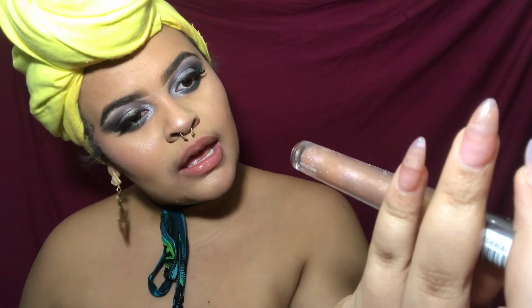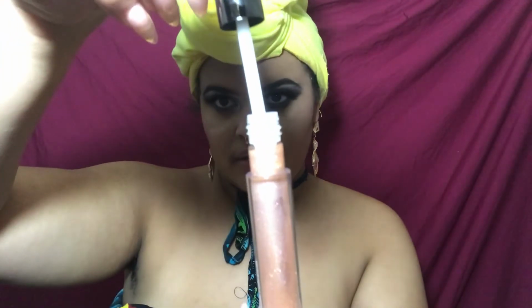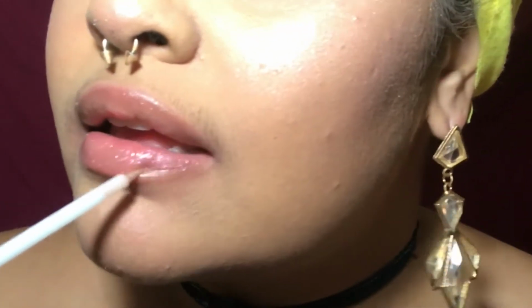A lip plumping transforming top coat by Ulta in the color Ethereal. This is what it looks like and ready. Oh my god. I do feel like my lips are getting a cooling sensation. So maybe it's plumping them up, making them into Kylie lips. I don't know. Just a theory, just a guess.